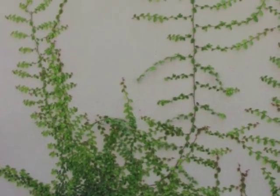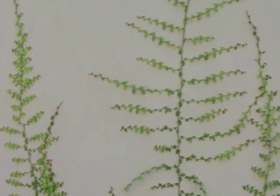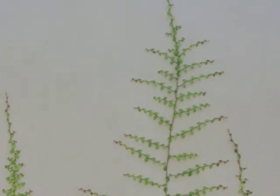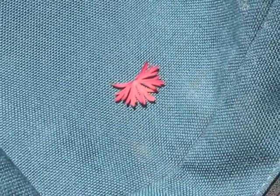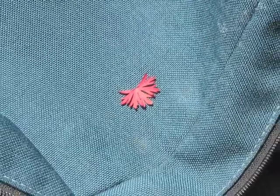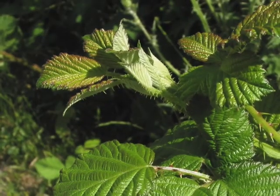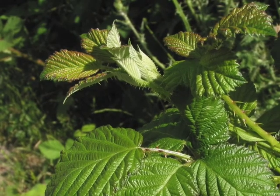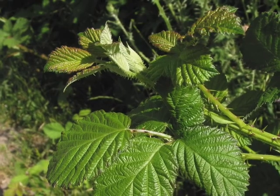These vines have a good start up the wall of the new Healdsburg Hotel. I see a lot of these little red half-inch leaves down on the ground, but I don't know what they are. Not many plants put on a faster rate of growth in the spring than these wild blackberries. I've measured 20 feet of growth in one season.